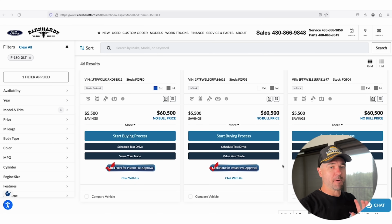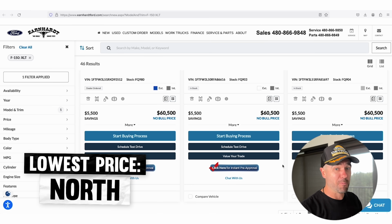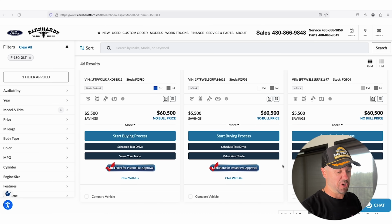Now, if you're going to buy an F-150, it looks like the best place to go is north. And Ann Arbor, Varsity Ford is the place to go buy a Ford F-150 XLT.